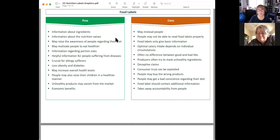Number 2, people may not be able to read food labels properly. Well, yeah, I actually took it at face value, right? We didn't know anything about that. And then some people are just not educated about the nutrients or the amounts that you're supposed to have. The food label only gives basic information. There's not enough details there.